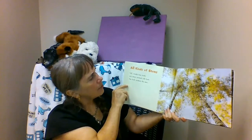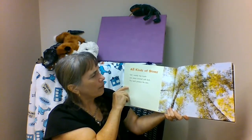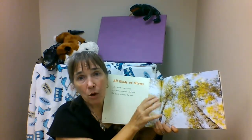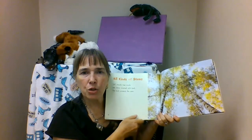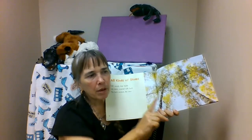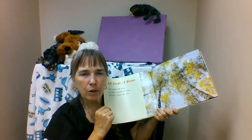All kinds of stems. Tall woody tree trunks are stems covered with bark. The bark protects the stem. It's super important that we don't peel bark off trees. The bark is like the skin on a tree. Sometimes it will slough off some bark, but if you would pull bark from around the whole tree trunk, we call that girdling, that can actually kill a tree.